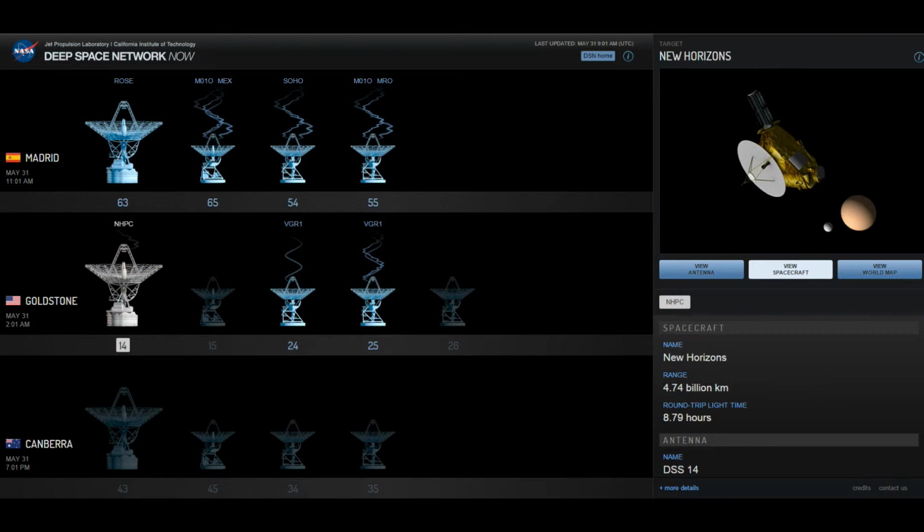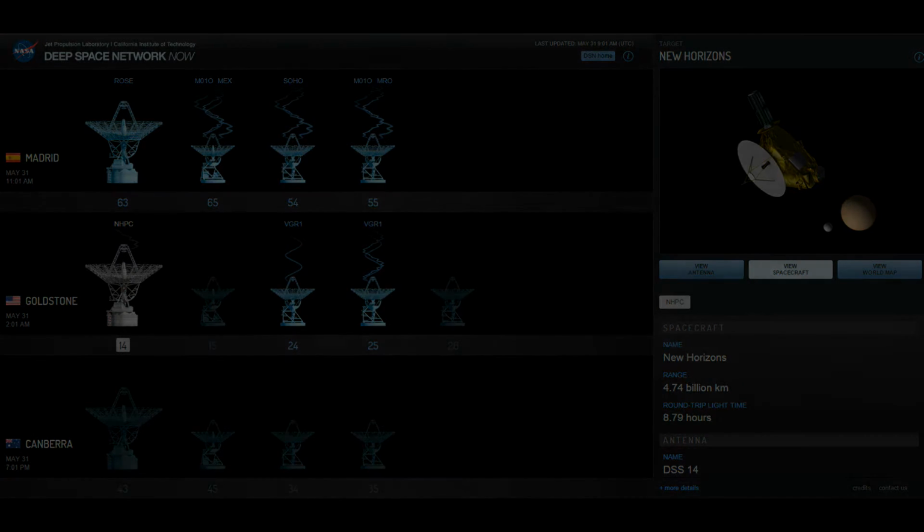Now this website shows you all of the dishes and what they're actually pointing at in real time. So it just puts in perspective how humanity is kind of spreading through the solar system and the awesome science that's going on every second with these remote voyages.